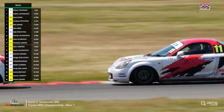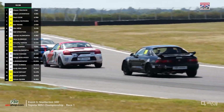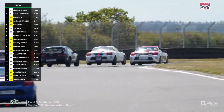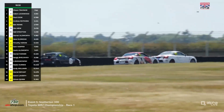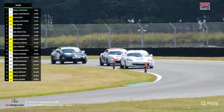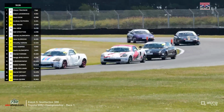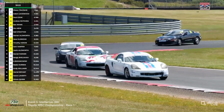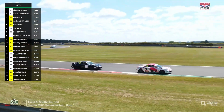But it's Trainer and Lockwood here with Paul Cook right behind them. Lockwood having a look into Coram, which is not necessarily a cast iron overtaking opportunity here. He tucks back in now behind the white car of Trainer, the silver and red car of number 11, Adam Lockwood then.